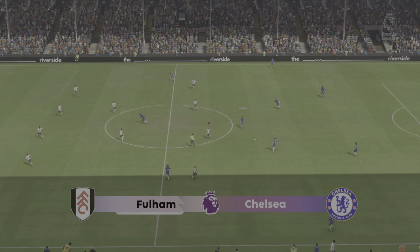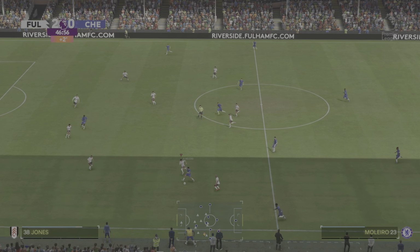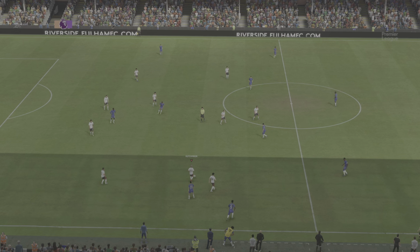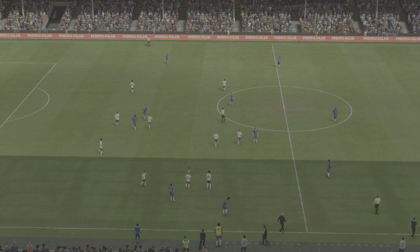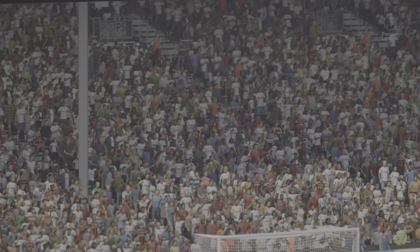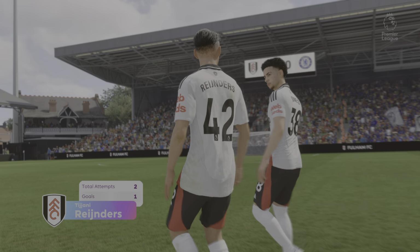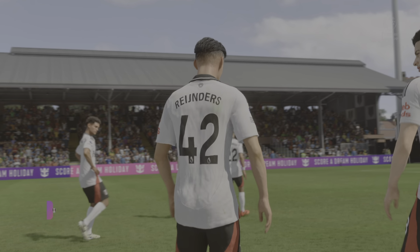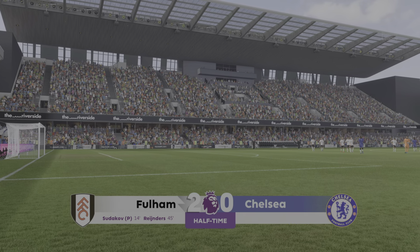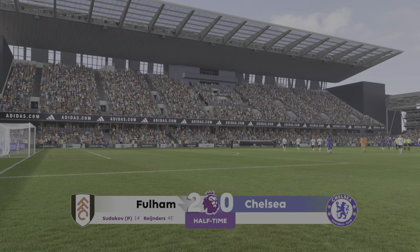Two nil then, as we get started again. And that's going to be all for the first half here at Fulham. And of all the players we're watching today, would you agree that he'd certainly get good marks so far? Yeah, he's played well, hasn't he? Obviously took his goal well, but his overall performance has been impressive too. Hopefully he can maintain that level in the second half.